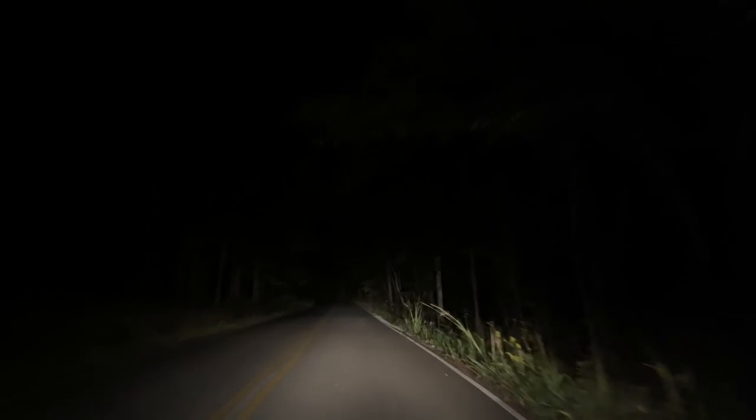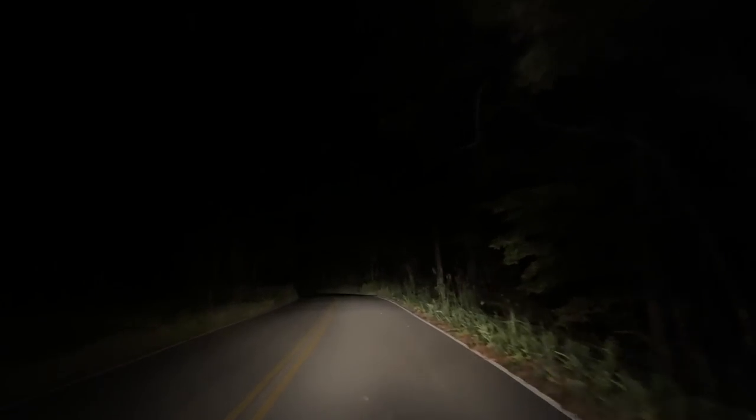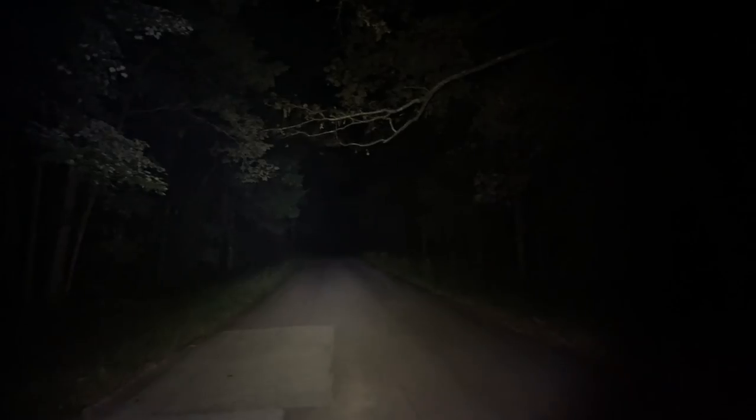I think this area is going to be good in the future. We'll just have to hit it when it's a little bit warmer, maybe. Stuff just hasn't been moving the last couple of nights like it usually does this time of year.